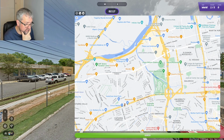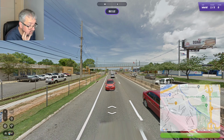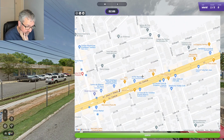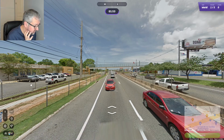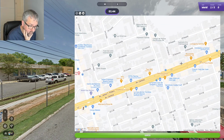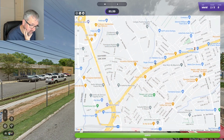So we're going a bit north. We are on a dual carriageway. This road here kind of fits with the direction. I think that's a dual carriageway. Yes, it is. So let's see if I can find any features on this road that fit with what I see. Not really.